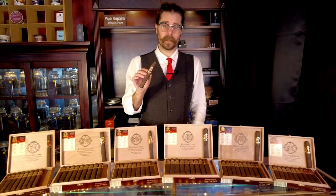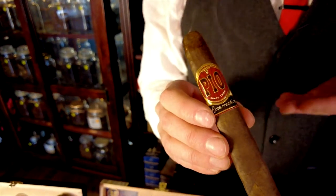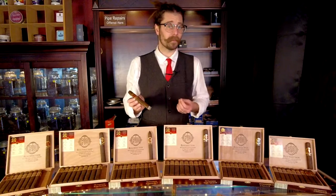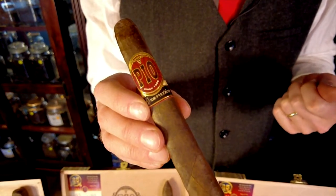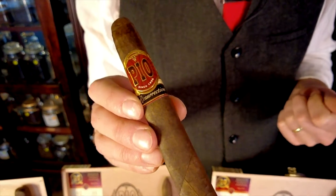So the blend of this fine cigar consists of San Andreas wrapper leaf. The binder is actually a bit of a mystery. Alberto will not reveal his secrets to me on that one. The filler is Dominican Republic, and the cigars are made in Nicaragua.